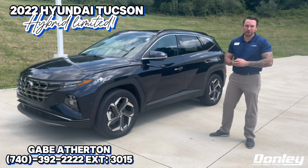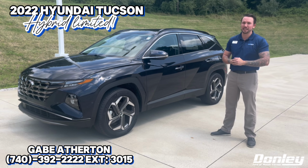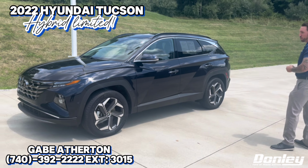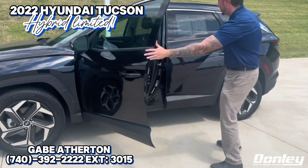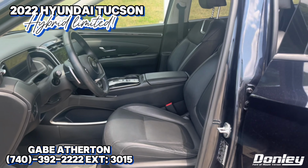Here I have our 2022 Hyundai Tucson Hybrid, and here are my reasons why this should be your next SUV. Let's start with the exterior appearance. You have this beautiful deep sea blue metallic, these wonderful wheels here, those R19s, and look at this interior. Nice black leather interior, super sharp.